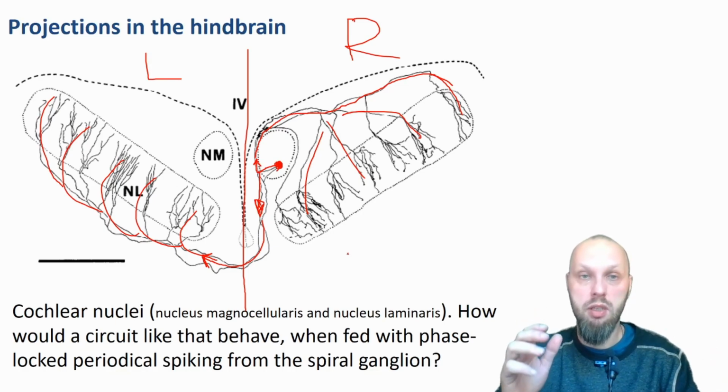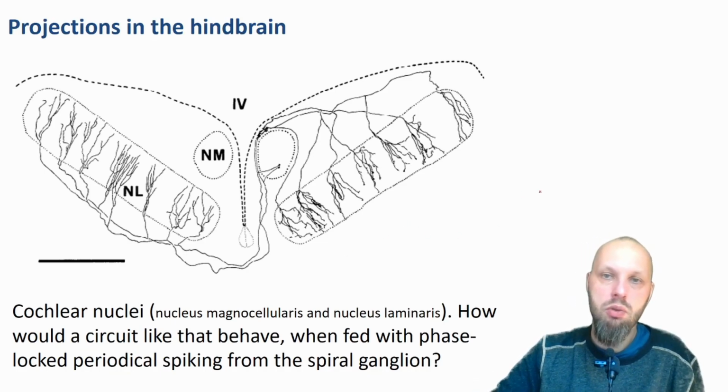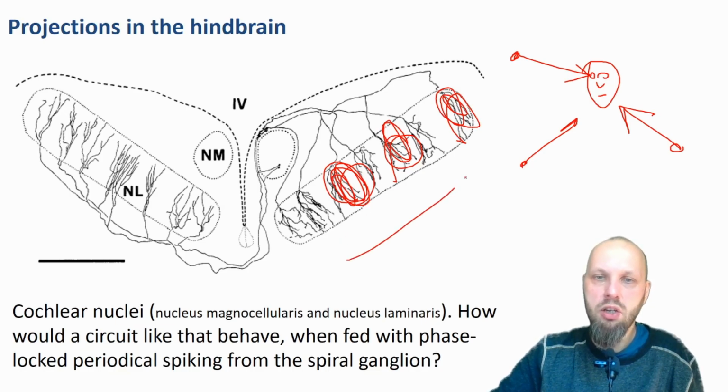We know the shape of the cell, but also we know that different neurons here are sensitive to different locations of a sound. If the sound is coming from one direction, so this is an owl, if the sound is coming from here, these neurons over here are spiking. When the sound is coming from here, from in front of you, these neurons are spiking. When it's coming from the other side, these neurons are spiking. So where you are in this nucleus corresponds to where the sound is coming from for the owl.